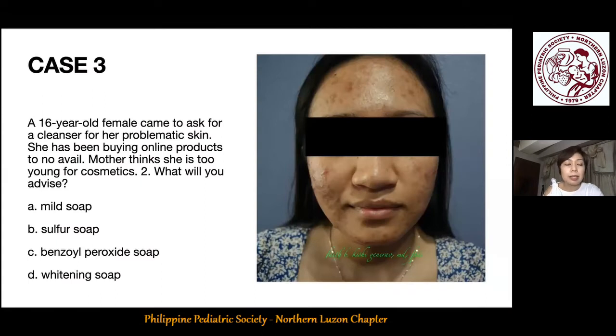So next case, we have a 16-year-old female who came to ask for a cleanser for her problematic skin. She has been buying online products to no avail. Mother thinks she is too young for cosmetics. So for this case, what will you advise? Is it mild soap, sulfur soap, benzoyl peroxide soap, or a whitening soap?